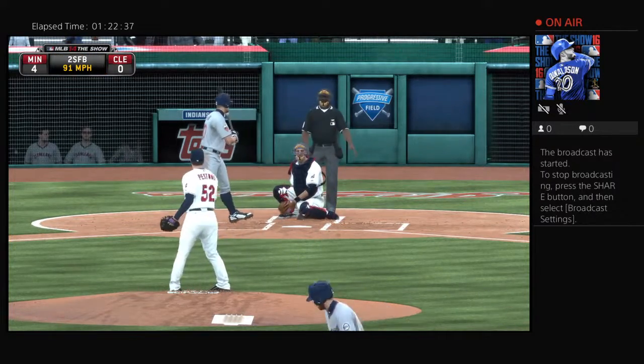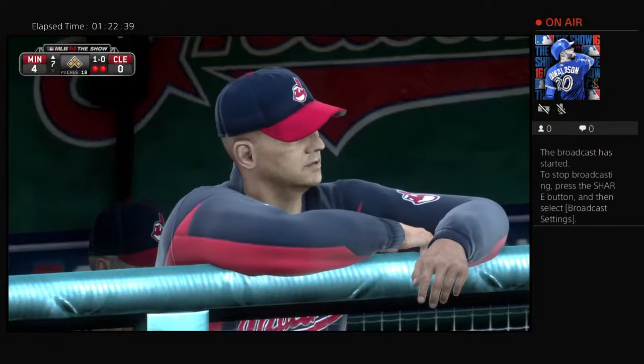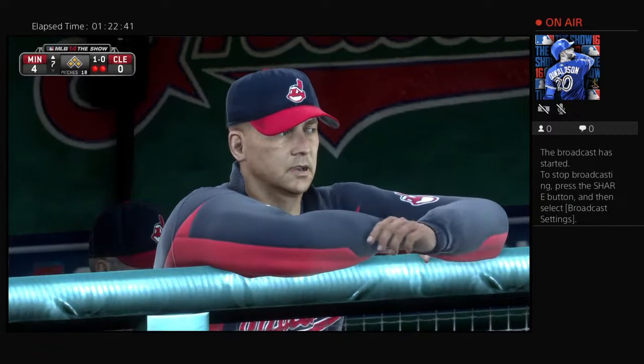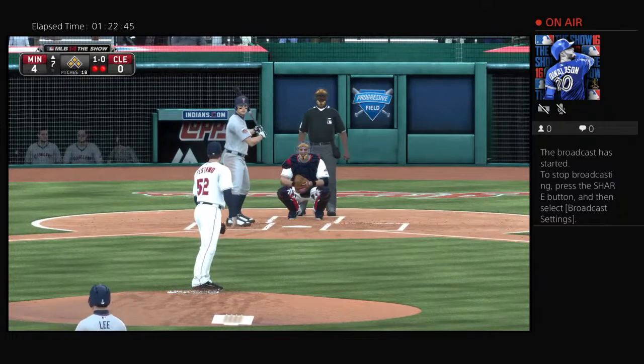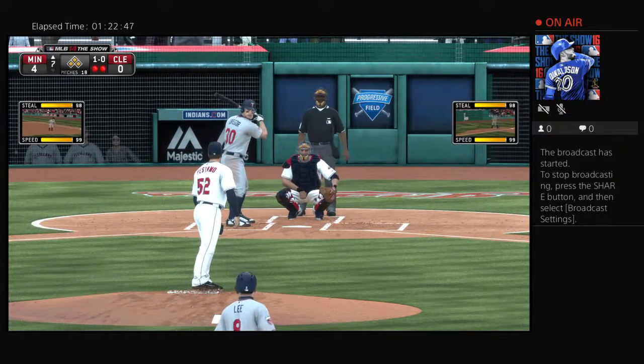And that's inside for a ball. 1-0. And I'm not generally in favor of pitching changes in the middle of an at-bat, but with the bases loaded, you got to get someone in there that can throw a strike.